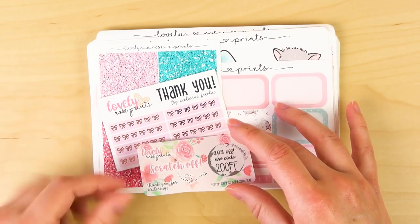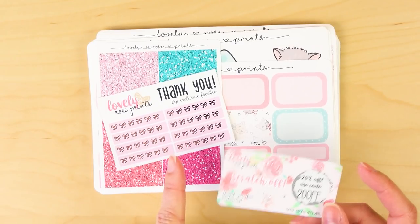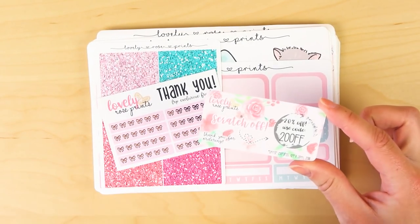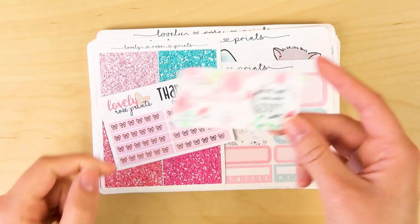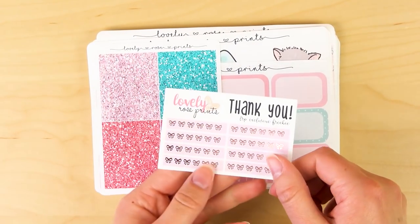So I don't know how, but I found out about Lovely Rose Prints somehow. It might have actually been through Etsy. Not through Instagram for once. This is also just really random, but she had a scratch card so you can get a discount. It expired in April, so it's not active anymore, so I'm just gonna put it away. But yeah, Lovely Rose Prints.